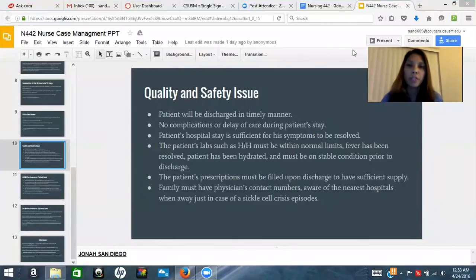Hi, my name is Jonah San Diego, and I will be talking to you about slides number 10 and 11. So for the quality and safety issue, make sure that the patient will be discharged in a timely manner. There will be no complications or delay of care during the patient's stay. The patient's hospital stay is sufficient for his symptoms to be resolved. The patient's labs, such as H&H or hemoglobin and hematocrit, must be within normal limits. Fever has been resolved, the patient has been hydrated, and must be in stable condition prior to discharge.